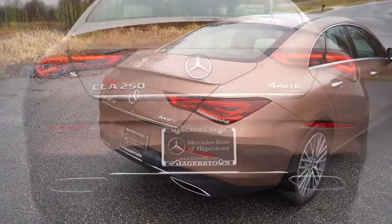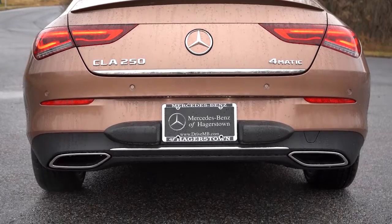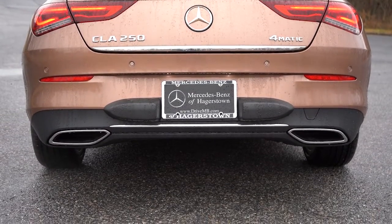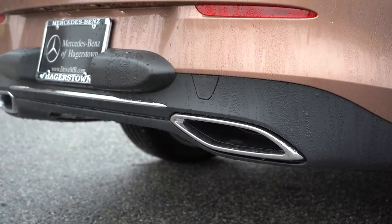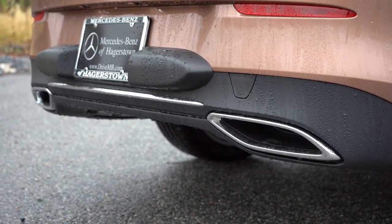LED taillights do come standard as well, which is definitely a safety feature there. Rear diffuser coming with the AMG packages. Otherwise, you're going to get that matte black finish towards the bottom like we currently have here. And just below it all, of course, you will find integrated dual exhaust outlets finished in chrome. So having said that, I do believe you guys know what we have to do next.